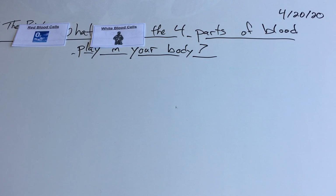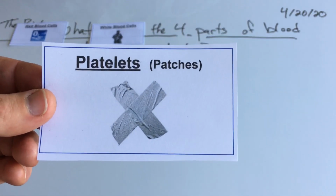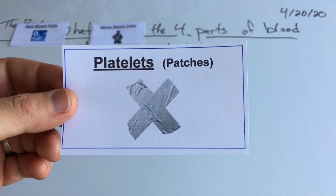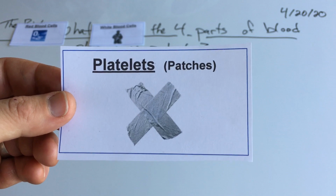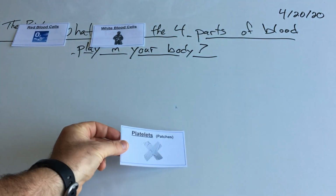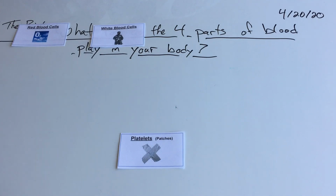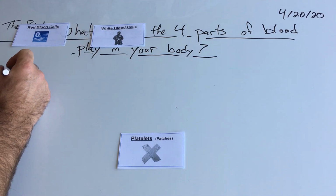Okay, let me look at the definition of blood, a tissue that contains red blood cells, white blood cells, platelets. Platelets. I wonder what platelets are about. Well, there's that little thing. Oh, it says the word patches. Patches? Hey, don't patches patch holes? Ah, that seems like a thing. Okay, let's take a looky-loo. Again, an optional note. You do not have to write this, but you're more than welcome to. Platelets.